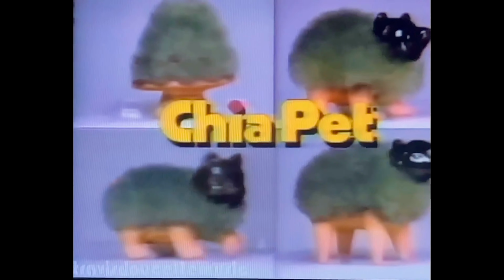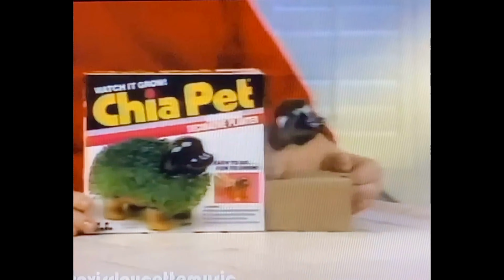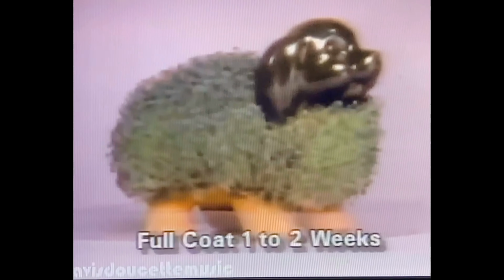Chia Pet, the pottery that grows. It's fun, easy, and educational. Just soak your chia overnight. Then spread the seeds like this. Keep it watered and watch it grow.